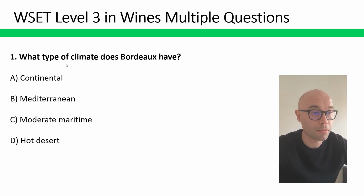Question number 1, what type of climate does Bordeaux have? A, continental; B, Mediterranean; C, maritime, moderate maritime; D, hot desert. The correct answer is C, moderate maritime.